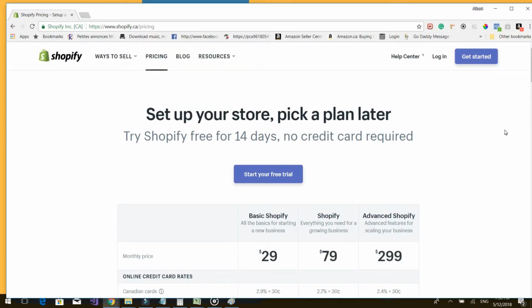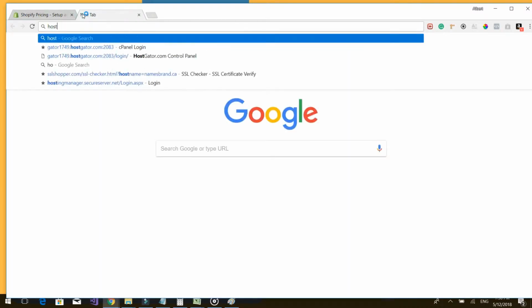And this is one of the reasons I don't advise going that route with Shopify if you are a beginner. If you are an intermediate person, or if you already have experience online, then you can go ahead and dive into Shopify. It's a great company if you know how to make money online. But if you're a beginner, consider HostGator. Here, we're gonna go to HostGator.